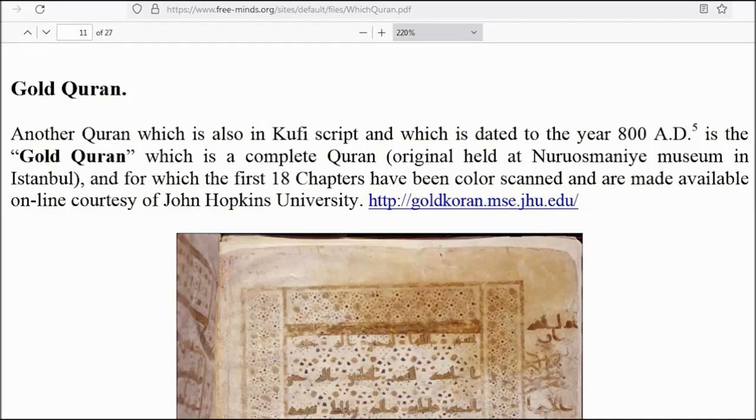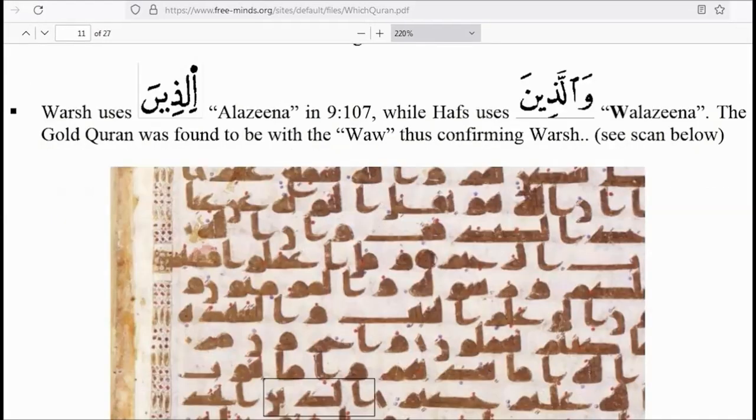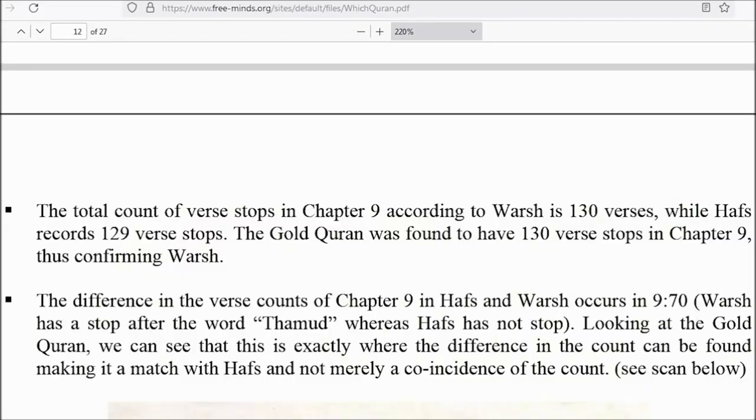That is also suspicious. It's like the spelling of many of the words in the manuscripts, but the people in the Oral Quran pronounce it differently. For example, the Warsh uses alazina, whereas the Hafs uses walazina. The Turkish Gold Quran was found to be conforming to the French Warsh Quran, which is strange. And for example, where the verses stop, people could do a comparison.